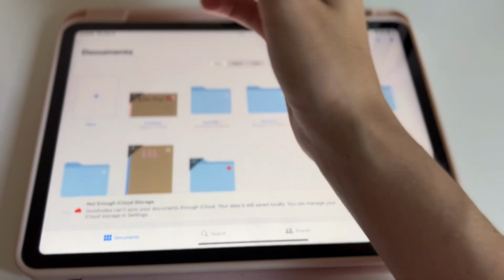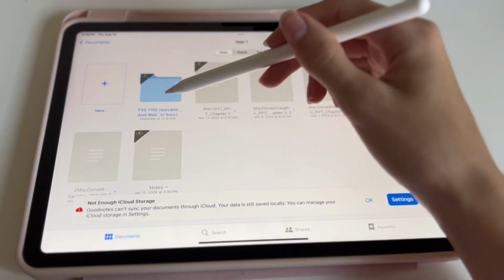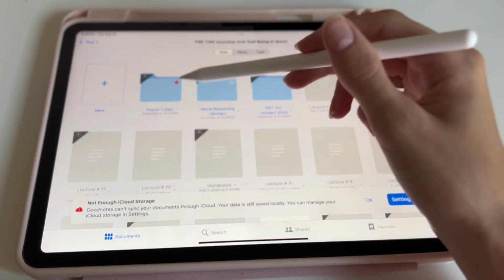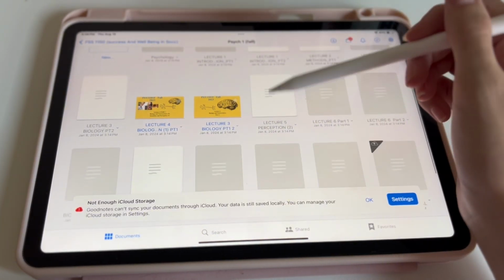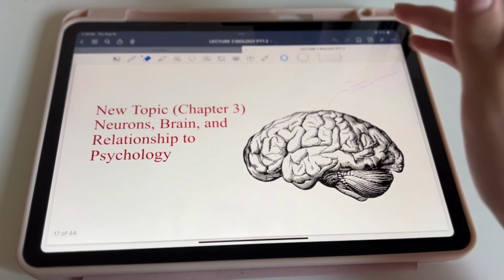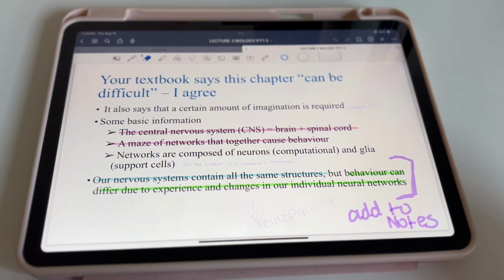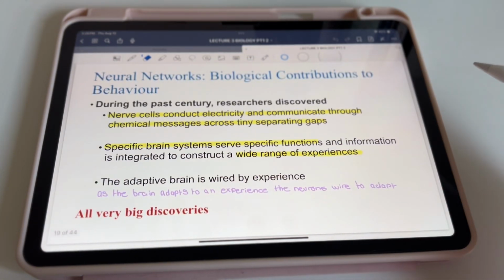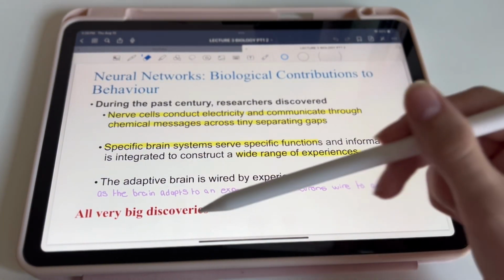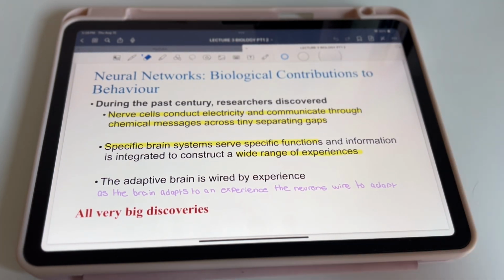My favorite thing to do was to make folders for every single one of my classes so that I could put the notebooks and the lecture slides inside there just to keep everything super, super organized. The other thing I was able to use it for was annotating during lectures. I was able to highlight the important things the professor was talking about and just keep little notes, and it was so, so, so helpful. Here's a little example from my last year's classes.